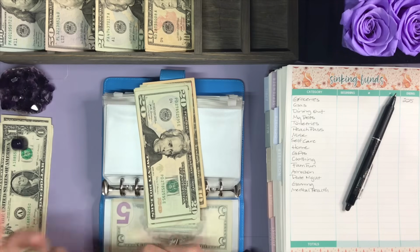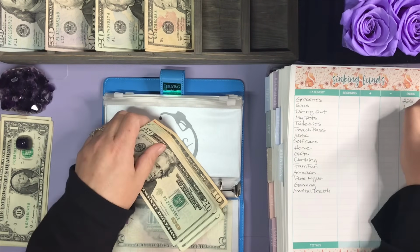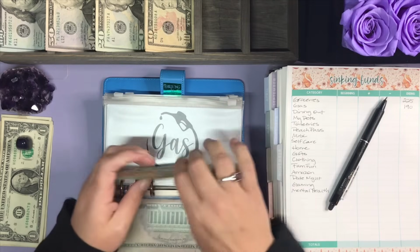20, 40, 60, 80, 1, 20, 40, 60, 80, 90. And we'll put these off to the $1 savings challenge. So 190 is what we have in gas at this particular moment.